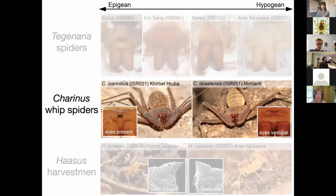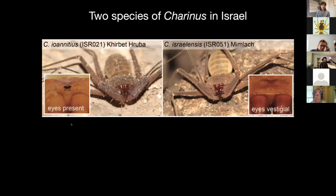So for this talk, I'm only going to be focusing on the amblypygids, but we are hard at work generating similar data sets for the other arachnid groups as well. In Israel, there are 2 species of amblypygids. They're both in the genus Charinus, and there's Charinus ioticus and Charinus israelensis. Charinus israelensis was relatively recently described in 2016 by Miranda et al. on the basis of morphology.